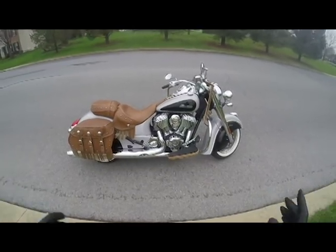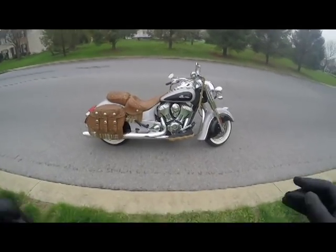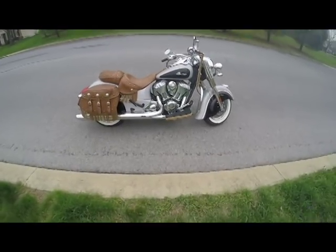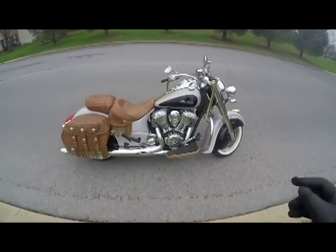Gorgeous bike, guys. Sean did the review, Indian versus Harley. Now here's what I want to do. Are you going to fit on a stock Indian if you are tall? Or are you going to need a spaced out seat, maybe some highway pegs, something to bring you back? Let's find out.